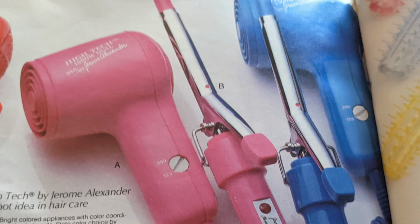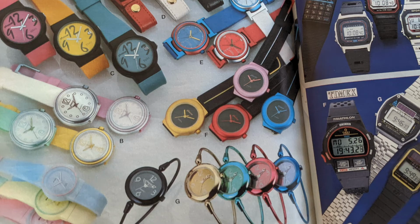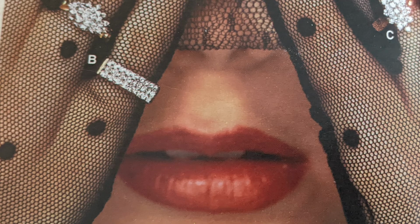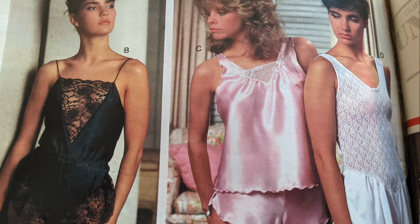Man, look at these red hair dryers. Pink, blue, yellow, lighter pink. And then there's a page here of extremely 1986 watches. Some 80s mom necklace and earrings right here. This image for rings is rad. It would actually make a good like new wave album cover. Some fake fur coats. Delightfully daring.